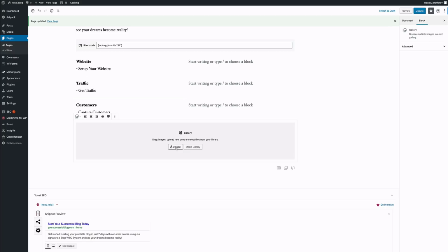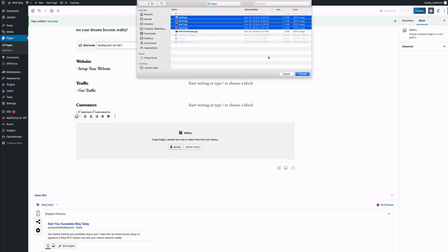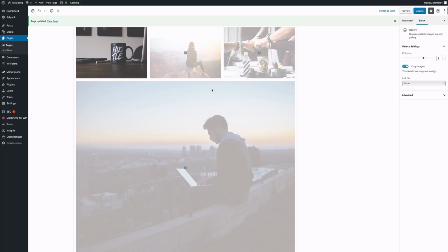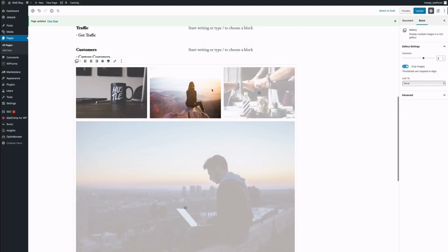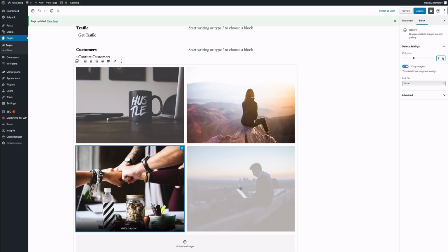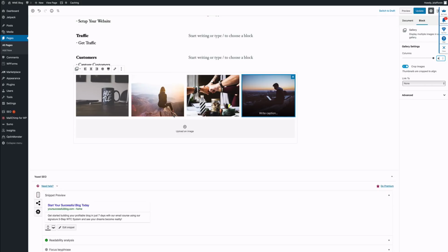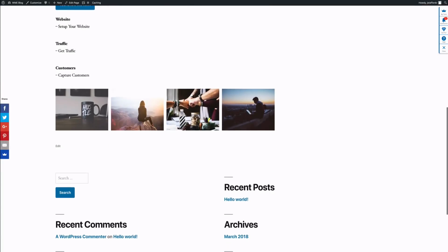So go ahead and click upload, and then here are my images right here. I'm just going to upload them all real quick. Pretty awesome, right? Okay, I'm going to show you how to customize this little grid a little bit. So what we can do is head over here to gallery settings. So we're going to click on the block and then go to gallery settings. And then you can just do it like that. Maybe 1, maybe 4. And then let's just go with 4 across. Okay, and then update that. Okay, let's check it out. Wow, that looks really good.